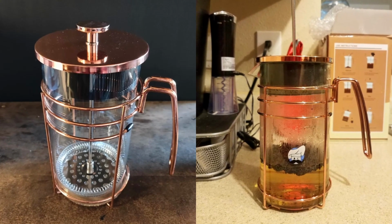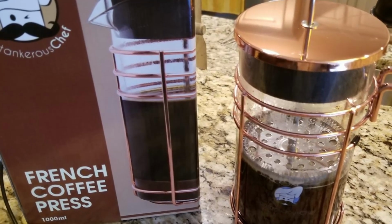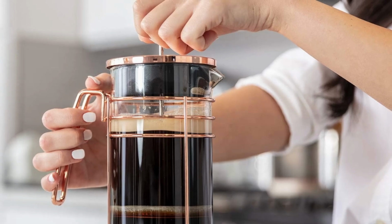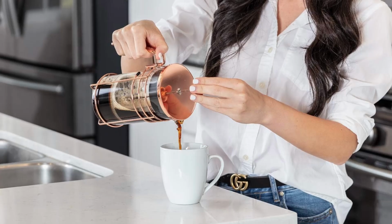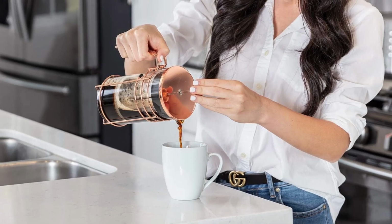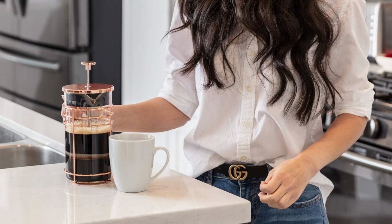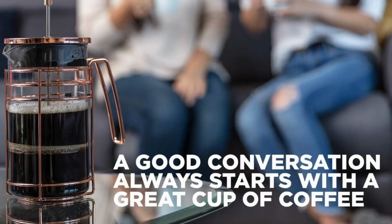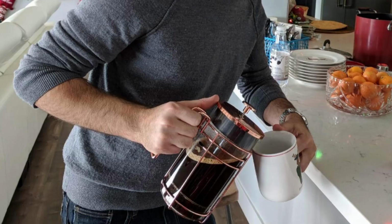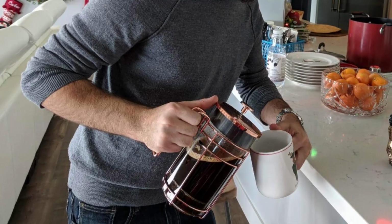The 1000 milliliter capacity ensures that you can brew enough coffee for multiple servings, so you'll never run out of that much-needed energy boost. Whether you prefer your coffee strong and bold or smooth and mild, this French press makes it easy to customize the brewing time and grind size to suit your taste. Want something a little different? This press also doubles as a tea maker, allowing you to enjoy herbal infusions or loose-leaf teas with the same level of ease and precision.